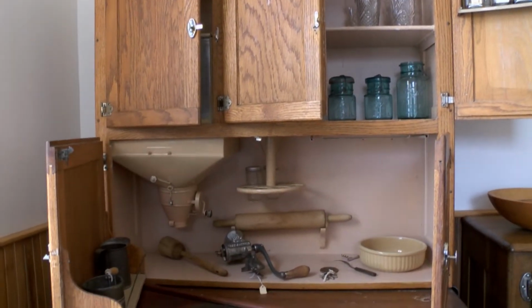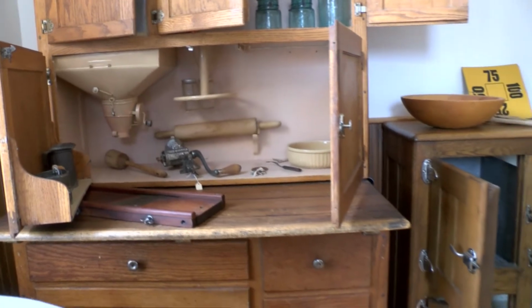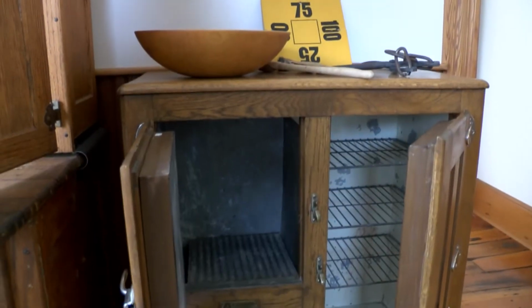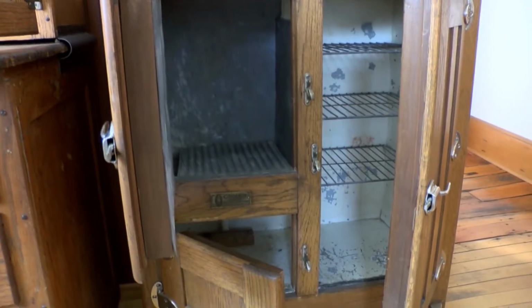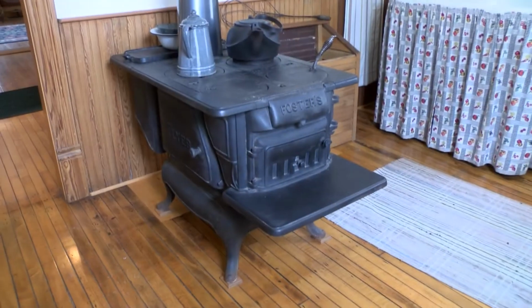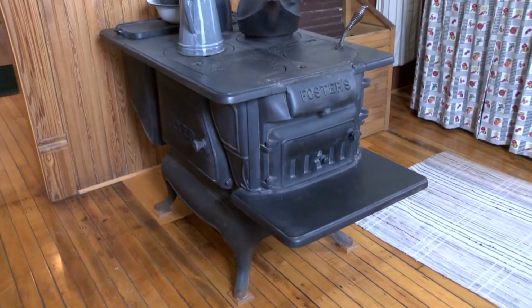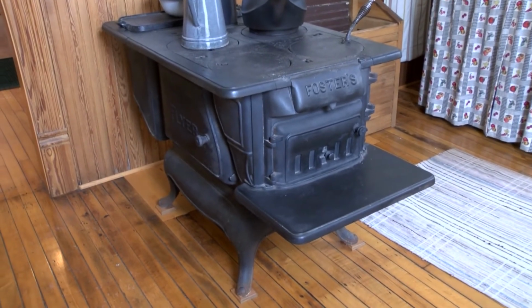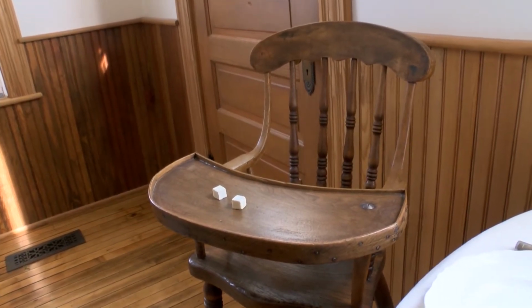Here in the kitchen, we have many pieces of furniture which were of the type that were in existence when Sterling North lived in the house. There are only a few pieces which actually came from the North family, but there are many which are very similar to what would have been here when Sterling was here as a boy. Number one is the high chair, which is located right here in the kitchen.